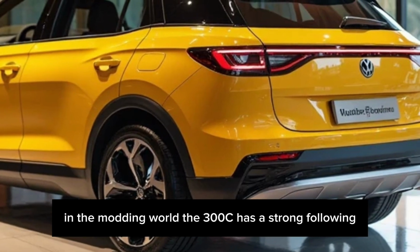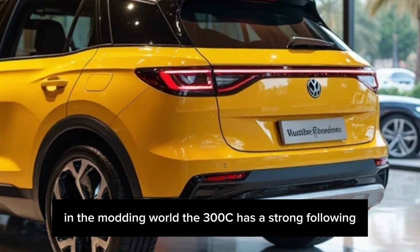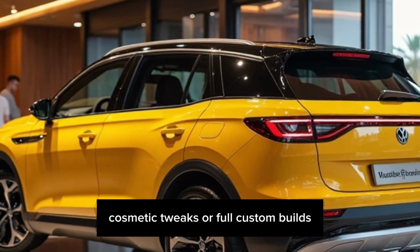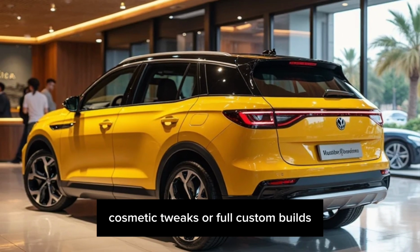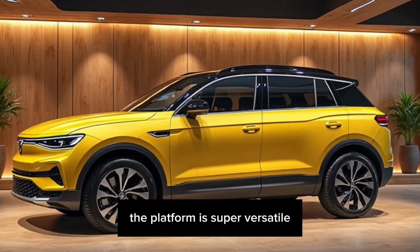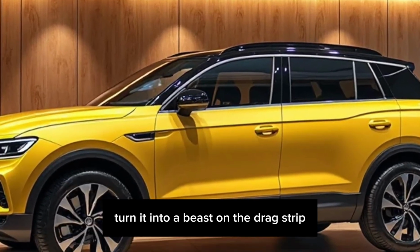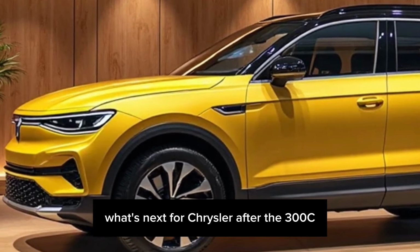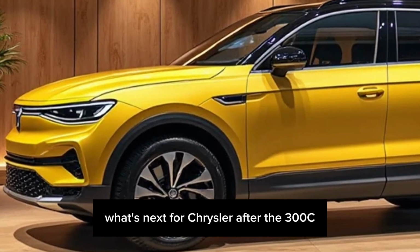In the modding world, the 300C has a strong following too. Whether it's performance upgrades, cosmetic tweaks, or full custom builds, the platform is super versatile. You can make it your own, turn it into a beast on the drag strip, or a show-stopping cruiser.